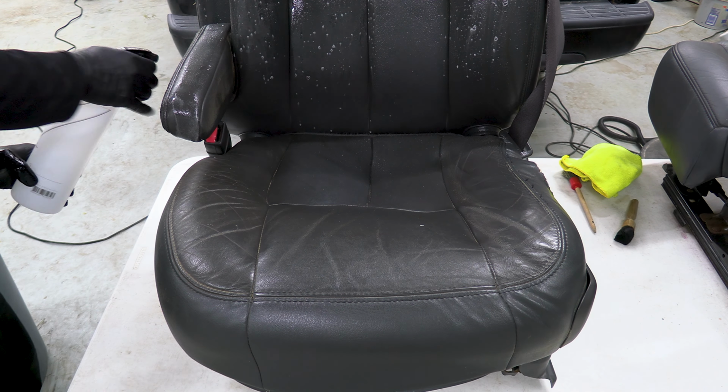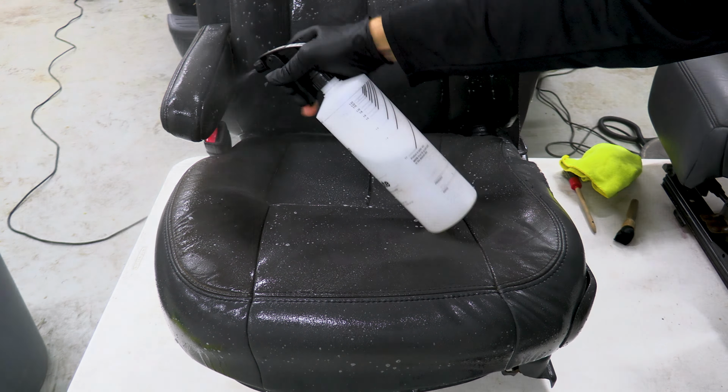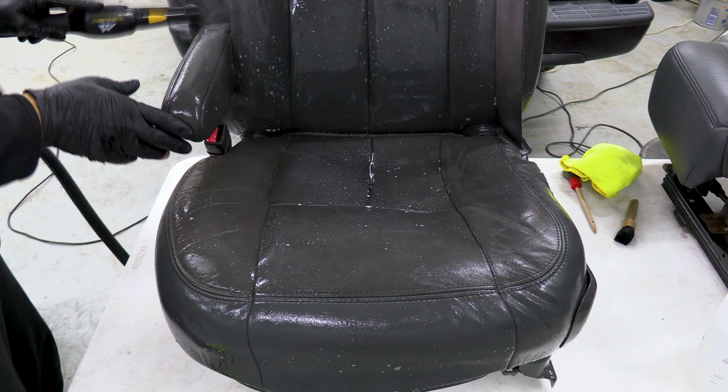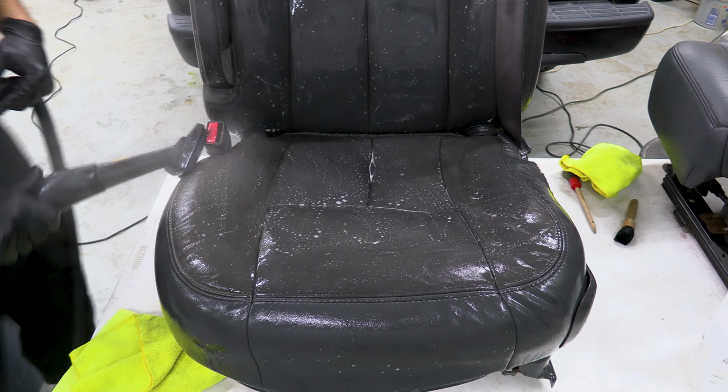This driver's seat looked completely caked with body oils and grime, so I used some Car Pro inside in the steamer. Since Car Pro is just a little stronger than my usual P&S Express cleaner, this seat definitely needed a little more bite to get it looking good again.